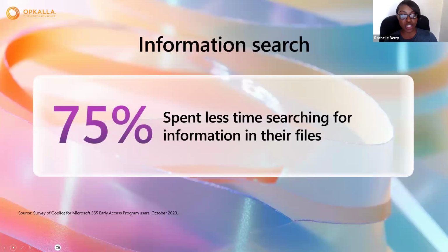All right, now for information search, we know there are a lot of times where we may need to look for information, whether in SharePoint or in OneDrive. Instead of having to go into these individual applications, you can ask Copilot to search for this information for you. As you can see here, 75% of users have spent less time searching for information in their files. So instead of having to look through all your PowerPoint presentations, Word documents, and OneDrive, trying to find the information, you can just ask Copilot to find that information for you, and you get it in seconds.